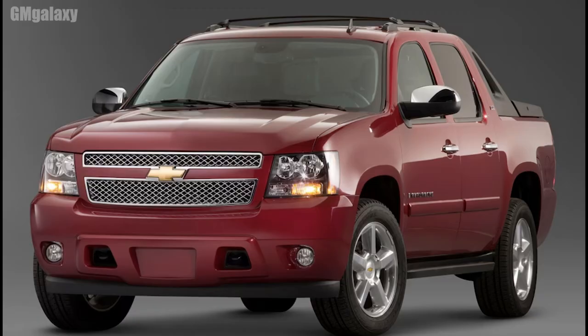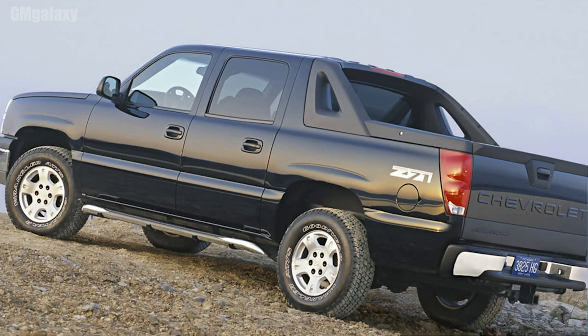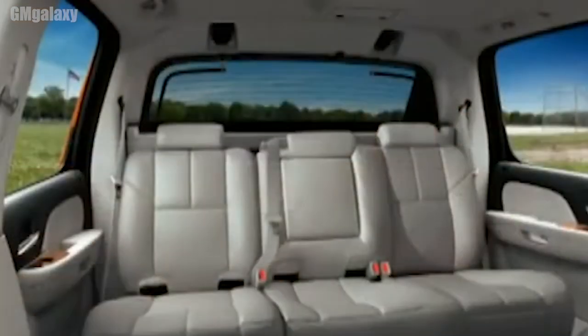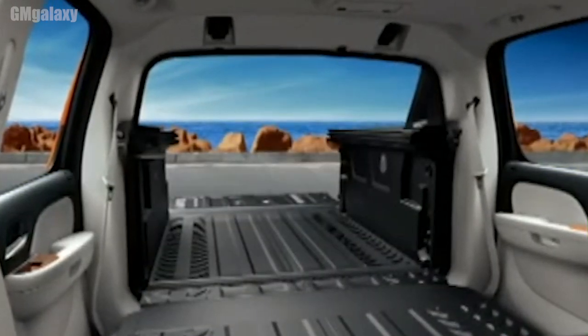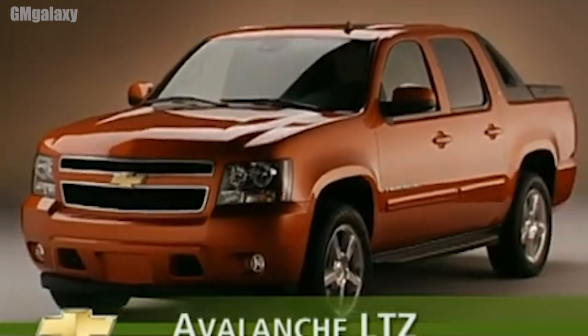So again, the historic popularity of these vehicles for the late 90s and 2000s might not have been there, but in the early 2000s, Chevy decided to bring out a vehicle that some people would consider a hybrid between an SUV and a pickup, a true sport utility truck. First appearing as a concept in 2000, it made its production debut in 2001 for the 2002 model year.